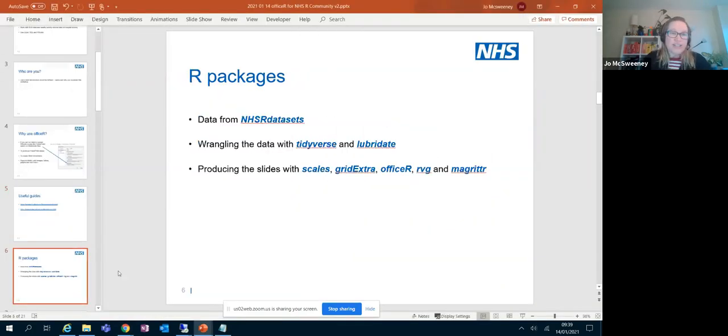Right. The R packages that I'll be using are the NHSRdatasets for the data, wrangling the data with tidyverse and lubridate for the dates, tidyverse to mix it all around and put it how I want it. And then for the slides, I use scales to make sure that the graphs have the nice little commas and the little extra bits. gridExtra to set the objects on the graphs, multiple graphs on a page. Officer is the overall package. rvg is apparently something I need for the gridExtra function. And mschart is used in conjunction with officer. I think it makes things a little bit better placed, I believe. But I always use mschart with officer.